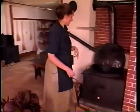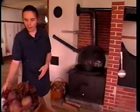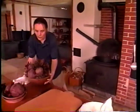Now this is boiling, it's doing great, so it's time to throw the beets in to be boiled. I'm actually going to be just putting in whole beets.